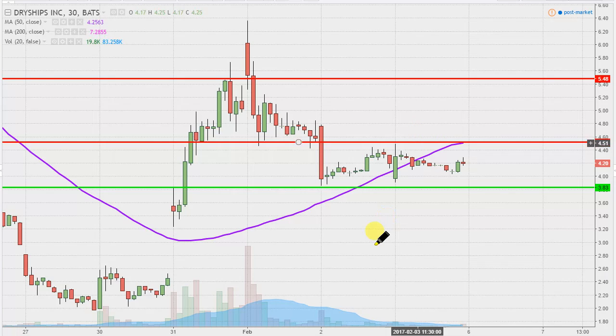I would probably argue, though, that the most important thing that's been happening is the price is staying up above this green line here at $3.80. I fully realize today was very boring as it just went sideways and sideways and sideways, but I don't mean boring in a bearish way at all.